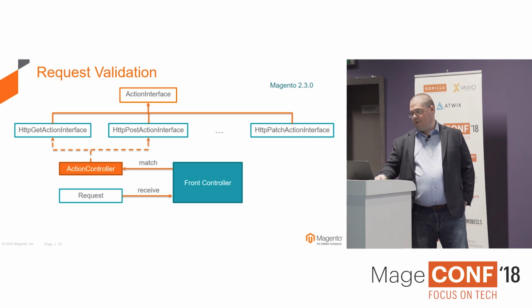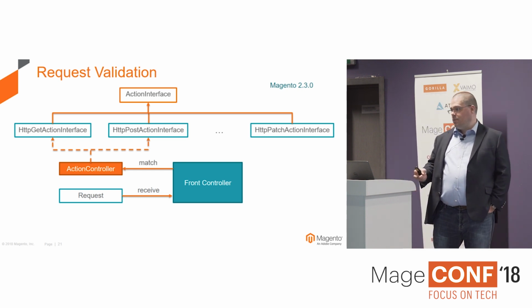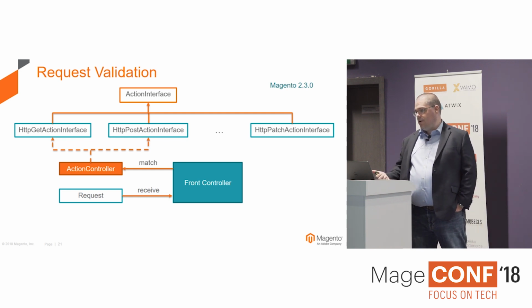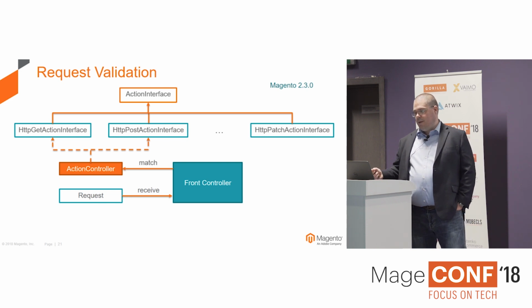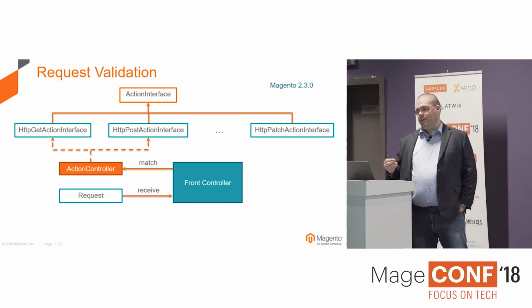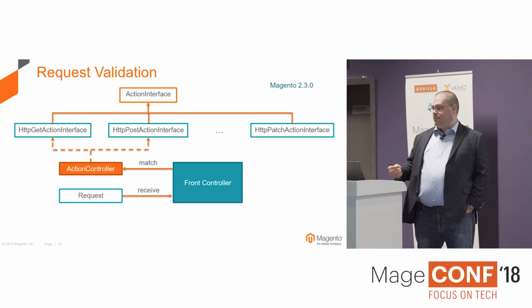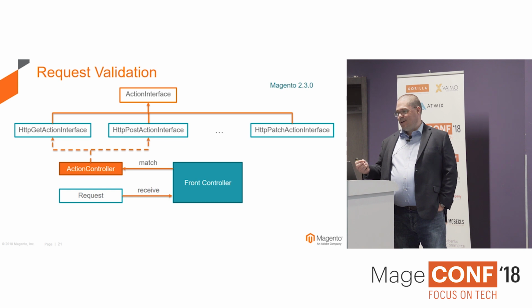So the action controller calls the request validator to validate requests with the corresponding action. Currently, 2 validators are enabled by default. The HTTP method validator, which validates that the request is in the list of methods supported by the action. In this case, it should be get, post. The CSRF validator relies on the CSRF validation in the action controller. If it implements the CSRF aware interface, any post request requires a form key to be present.